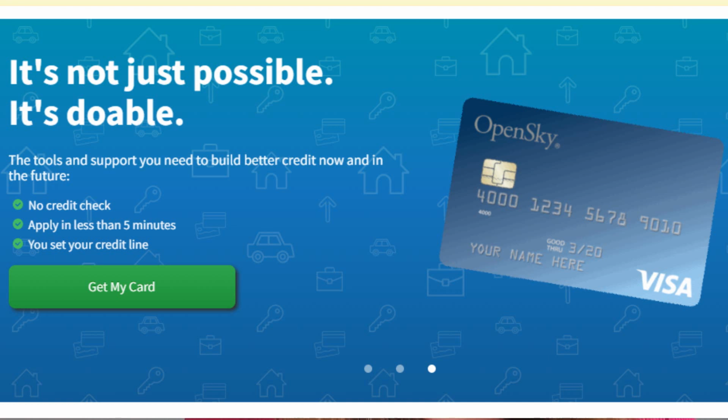All right, so what happens if you have really horrible credit at this point in time and everything I've told you is not helping you at all? Then I have one last option for you, and that is the OpenSky Visa. They say that they approve about 85% of applicants. And the reason I recommend this one, the main reason, is that the fees are lower than other secured credit card offers in this particular category. They're only asking for a $200 security deposit along with a $35 annual fee.